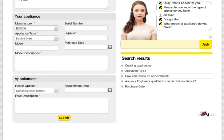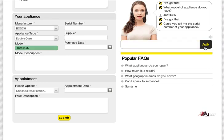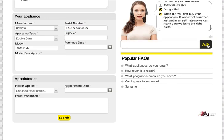I've got that. What model of appliance do you have? I've got that. Could you tell me the serial number of your appliance? I've got that. When did you first buy your appliance? If you're not sure, then just put in an estimate, so we can make sure we bring the right parts.